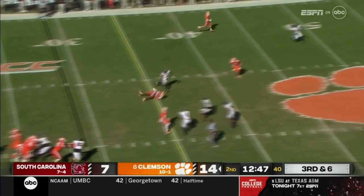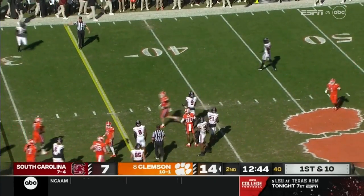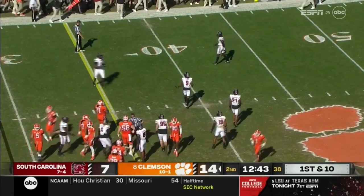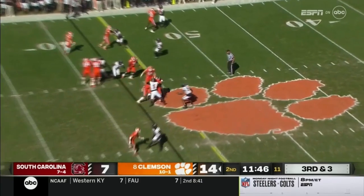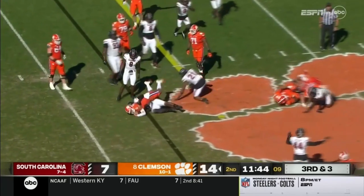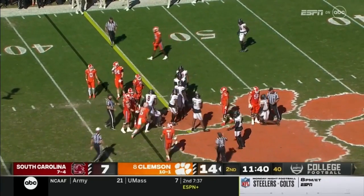Here's 3rd down and 6. And the catch made, and it looks to be enough for the first down for Bo Collins. They're not conclusive, so they left it. Big break for Clemson. Uyunglele stopped right by the 45-yard line, which was the line to gain.